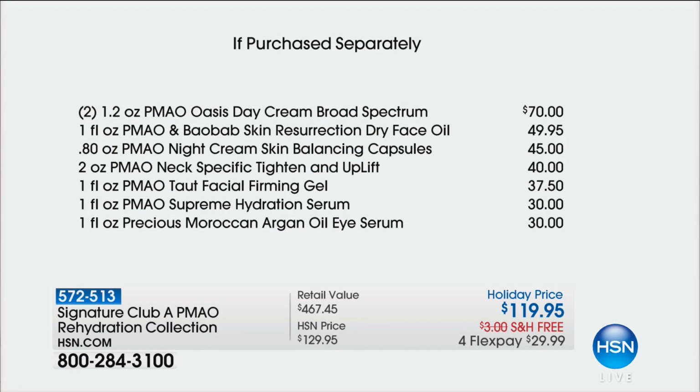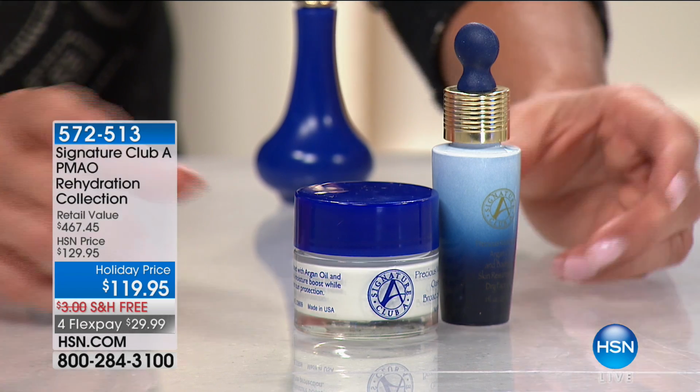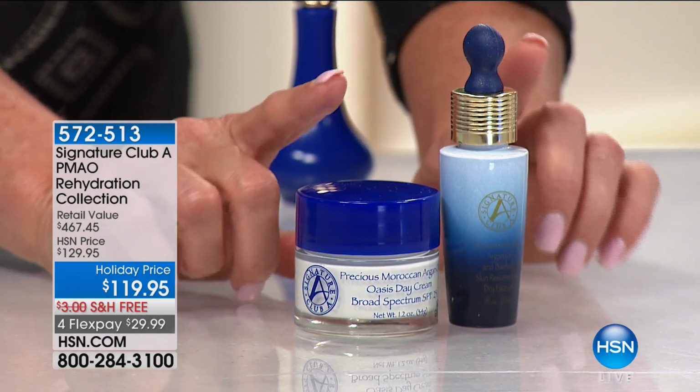Well, I just want to show you the day cream, which I pulled out, and then the dry face oil that Adrienne just mentioned. These 2 jars alone are basically $70, $80, $90, over $100. The entire kit is $119.95. So these two alone are more than the price of the entire kit. So I wanted to point that out.